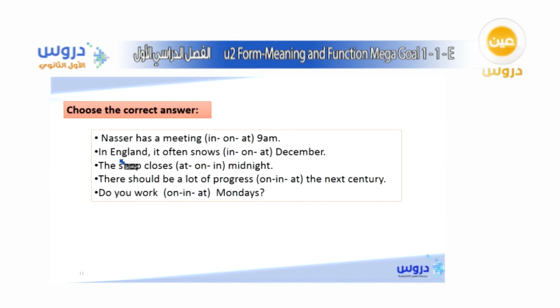Also, here in England, it often snows in or on or at December. The number three is the shop closes at, on, in midnight. The number four is there should be a lot of progress on, in, at next century. The last one is do you work on, in, at?